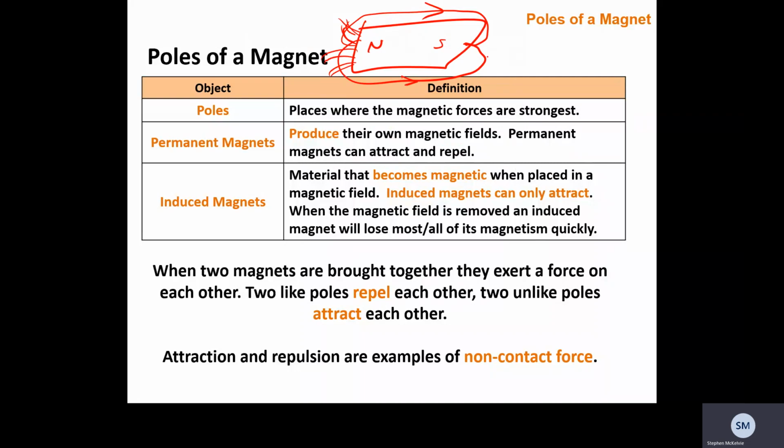Permanent magnets produce their own magnetic fields. Permanent magnets can attract and repel. If I was to put a magnet here, south to north, these two would repel each other because the magnetic fields are not going in the same direction. They're going in opposite directions. If I was to put a south pole here, because my magnetic field is coming out of the north and into the south, then my magnets would attract because the magnetic fields are going the same direction.